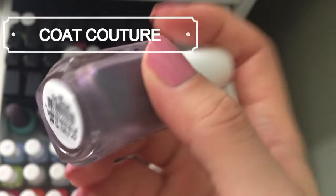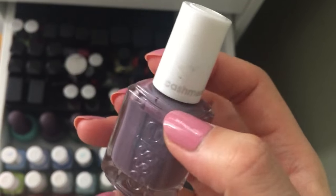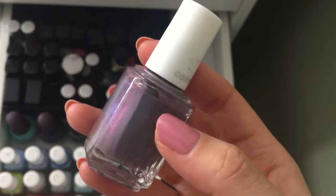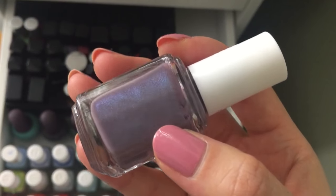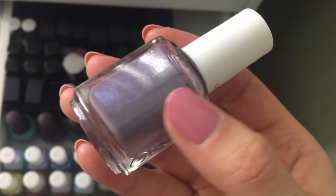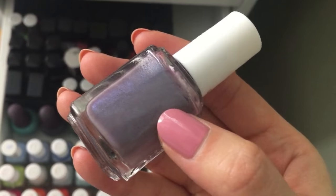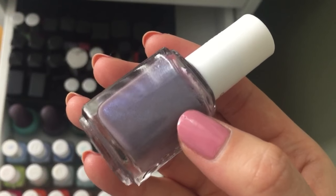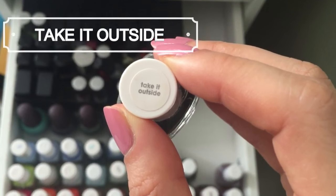Then we have Couture. So this one is a satin finish. I think they call it cashmere right here. So it's just a satin finish. I think because it has a lot of shimmer, it actually makes it really interesting. It's satin, but it has a shimmer. And if you want, you can top it with a top coat, and it also makes a very nice purplish neutral shade.